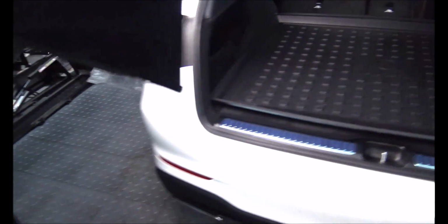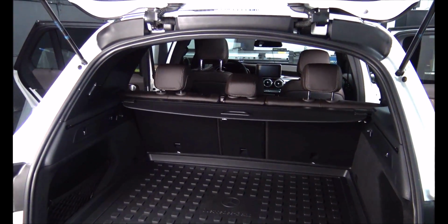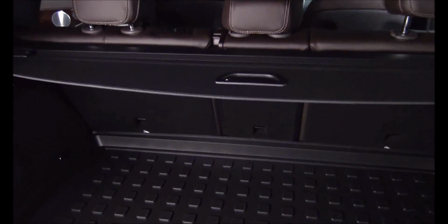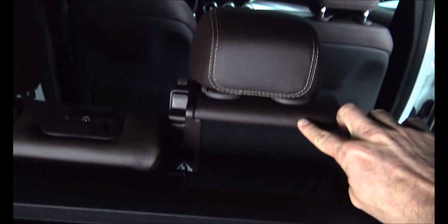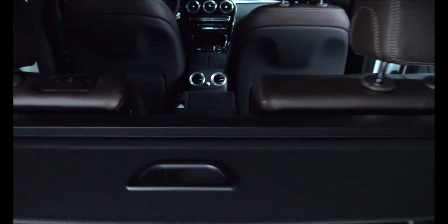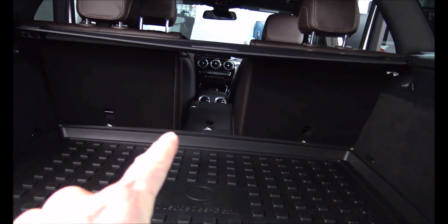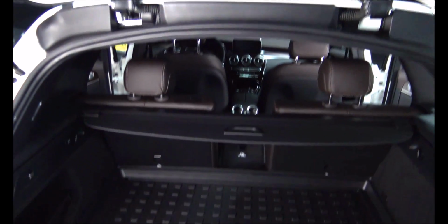Let's fold up that other seat to give us an idea of the kind of room with the seats folded up completely. That's your complete storage capacity, your cargo area, with that second row folded up completely. Also notice another nifty little thing is that you can take the center portion of this seat and fold it independently of the two ends, so it makes it a 40-20-40 split seat. Nice. So you can carry long items and still have two rear passengers.